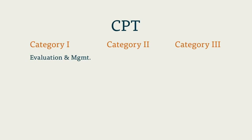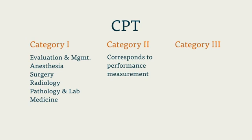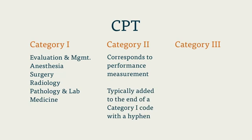CPT codes are 5-digit numeric codes that are divided into 3 categories. The first category is used most often, and it's divided into 6 ranges: evaluation and management, anesthesia, surgery, radiology, pathology and laboratory, and medicine. The second category of CPT codes corresponds to performance measurement and, in some cases, laboratory or radiology test results. These 5-digit alphanumeric codes are typically added to the end of a Category 1 CPT code with a hyphen. Category 2 codes are optional and may not be used in the place of Category 1 codes.